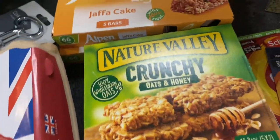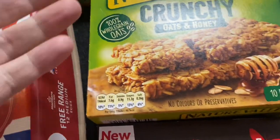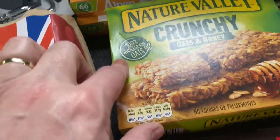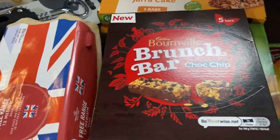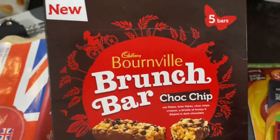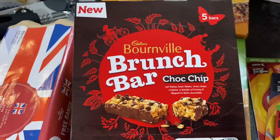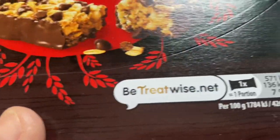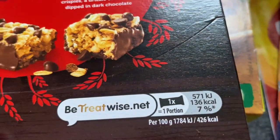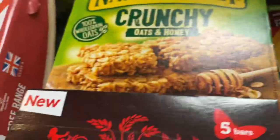If you want to spend your syns on them, you can, but gosh, they're outrageous, like nearly 200 calories. It's just shocking. I mean, they are whole grain, but still just dreadful. And these are also for my husband to take with his pack up and things. Just some Bourneville choc chip brunch bars. They're actually very tasty. If you're following calories, they're not bad actually. 136 calories, which I don't think is too bad.